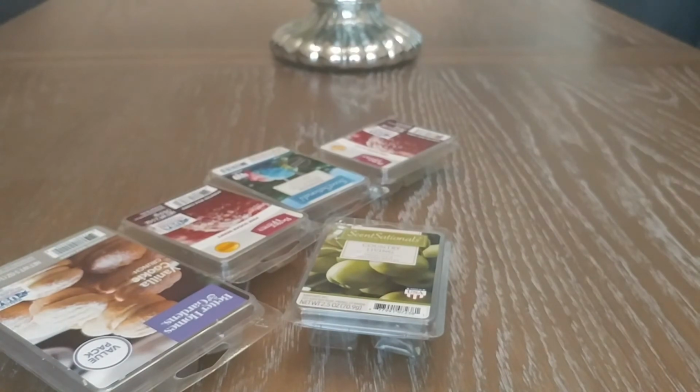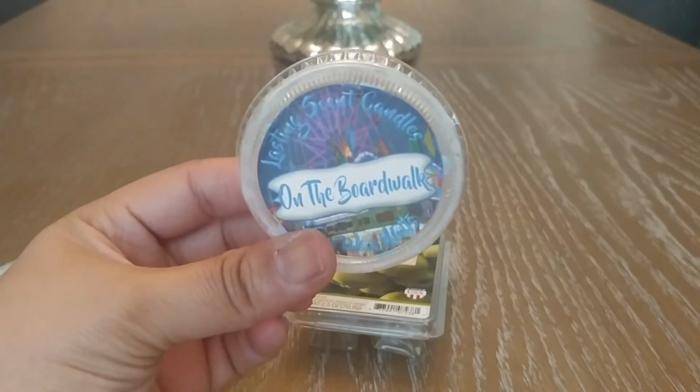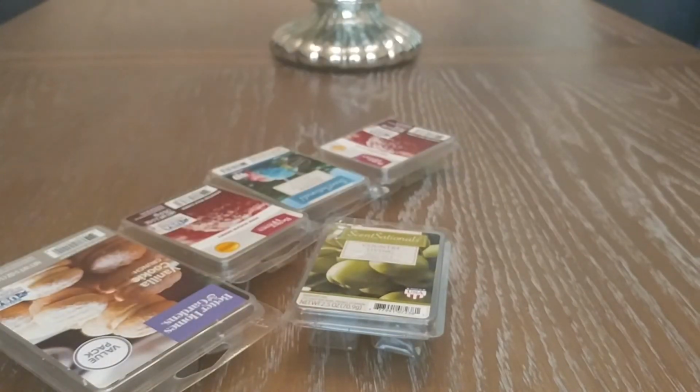Really enjoy that. And then lastly, from Lasting Scent Candles, I have On the Boardwalk. And I think this is just like snow cones and apple and funnel cake. There's all kind of stuff in here. I do like this scent. You smell those scents that are like State Fair or whatever, but they're for fall. This is definitely one where you smell this and it smells like you're at a carnival, but it smells like a summer carnival. Like it doesn't smell like fall. I hope that makes sense.